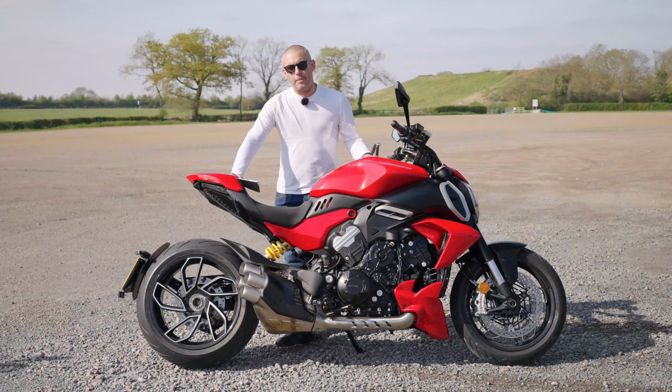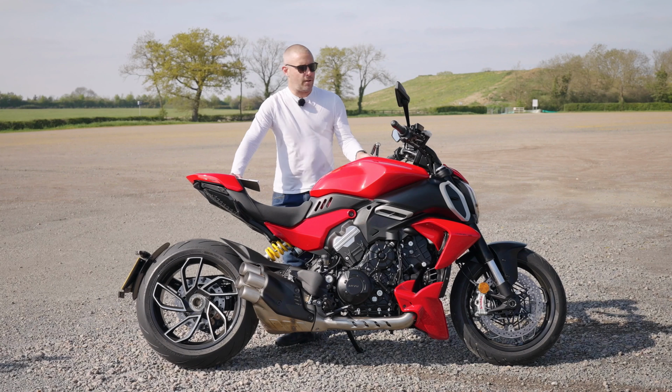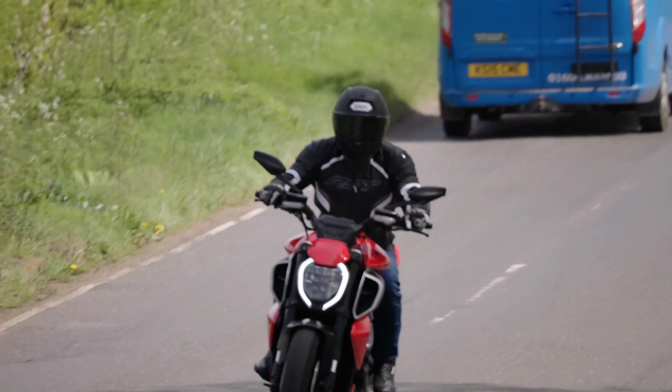What have I thought of it? Well, I've spent getting on for 200, just over 200 miles on it when I had it as a loaner, and we've done a little bit more today, but it has been quite short runs just out to the photo stop and then back again. But I had the previous generation Ducati Diavel as a mid-term test bike. I had it for about 2 or 3 months, and that was about 4 or 5 years ago now.